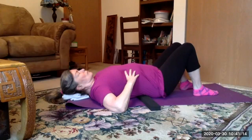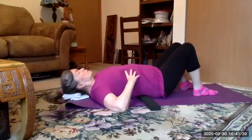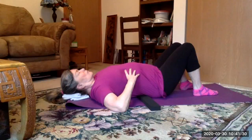So try to make sure the breathing is at the rib cage, not the belly or up at the chest. And this is where we can exercise the diaphragm and create more room and more healthy breathing in the rib cage, in the lungs.